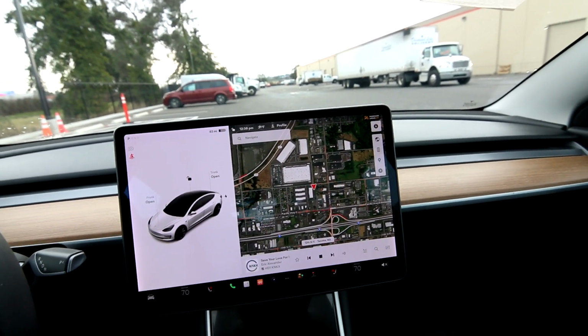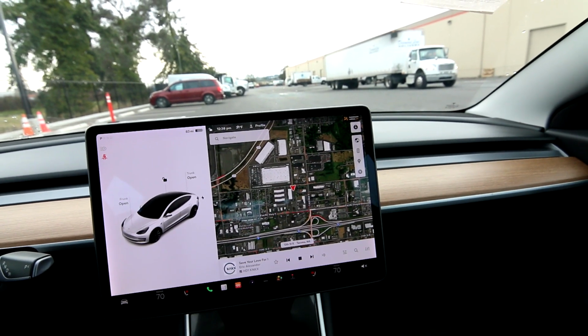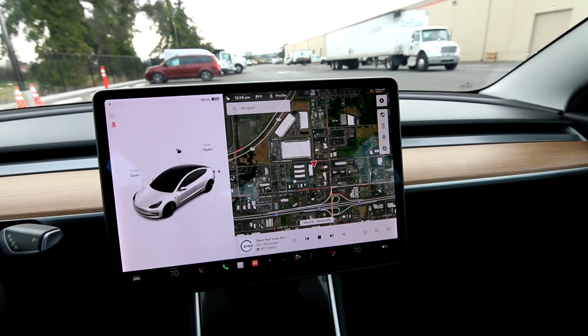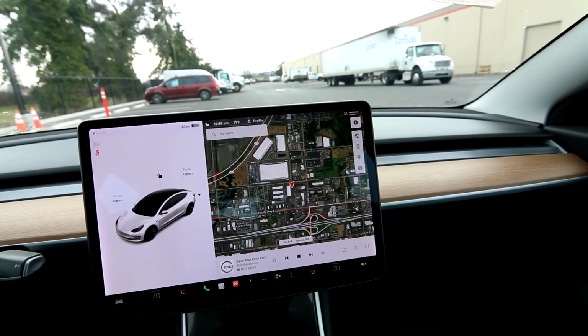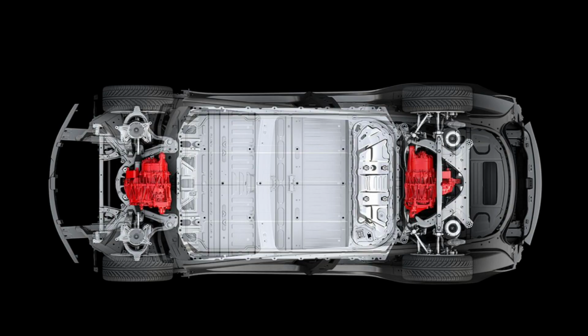So let's talk more about this vehicle. This is a Tesla dual motor long range. Being a dual motor, it has a motor in the front, motor in the back, which makes it all-wheel drive. So it does great in the snow. It's also very fast. It's like having two engines, 0 to 60 under 5 seconds. Top speed over 130 miles an hour.